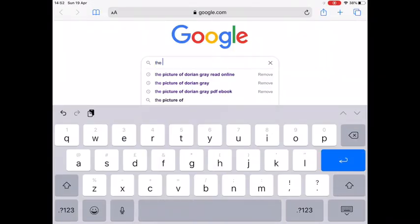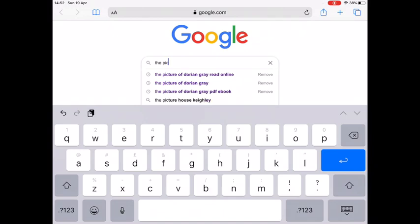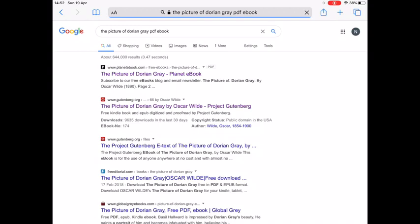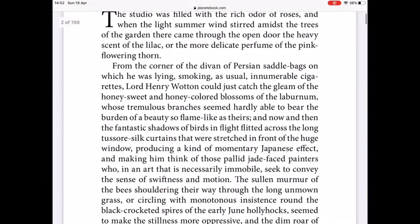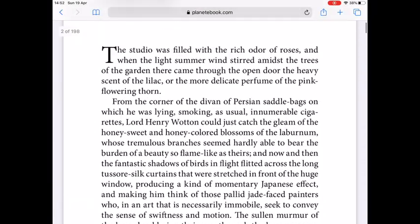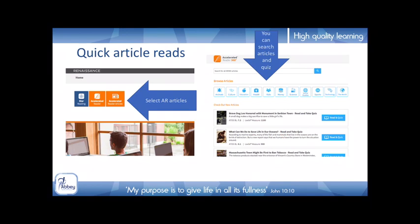So Picture of Dorian Gray, you can also read along with it, so you can read it online. This book is out of copyright, which means that you can access lots of classic books online. I usually just put the name of the book and PDF, and then there are options there for you to choose from.